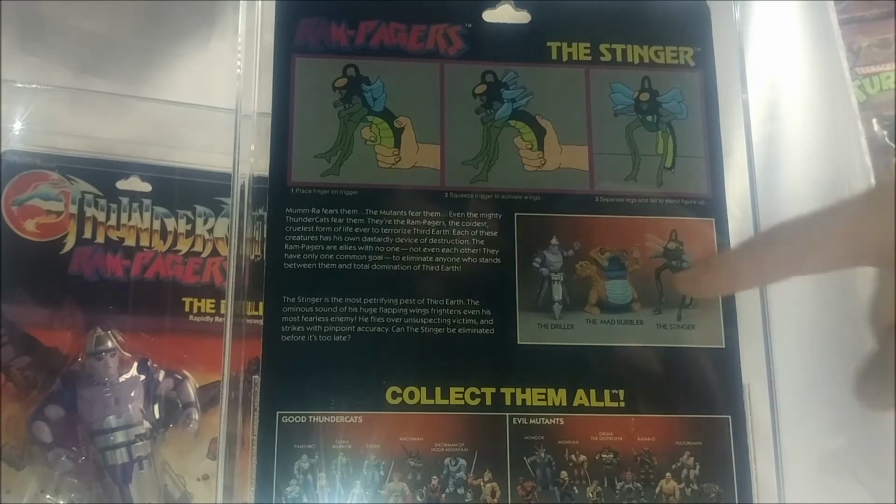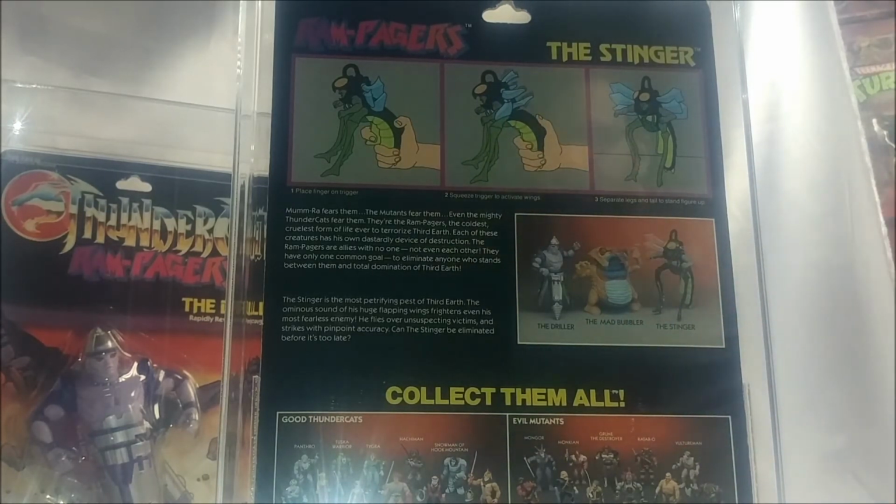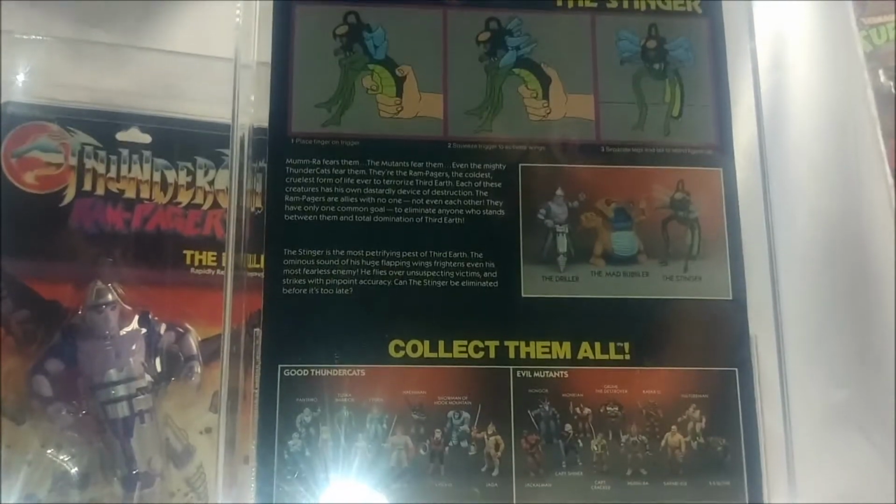And, of course, here's the Rampagers in all their glory, the Driller, Mad Bubbler, and Stinger. I wanted the Mad Bubbler so much as a kid, never saw him in stores. And honestly, though, other than the one time I saw the Driller and the Stinger in stores, I never saw him again after that.